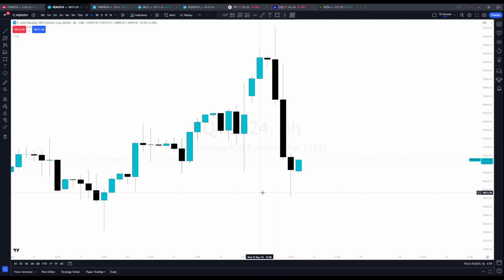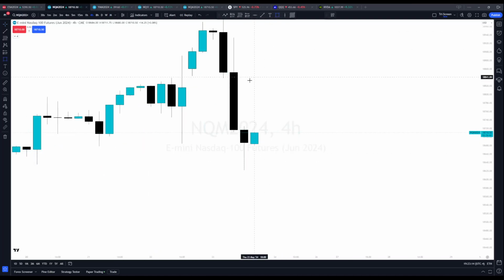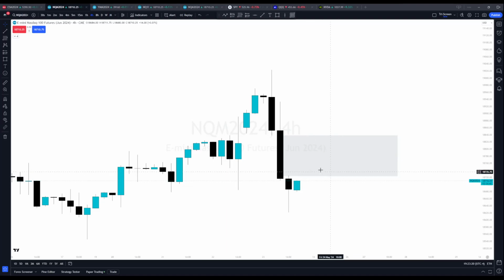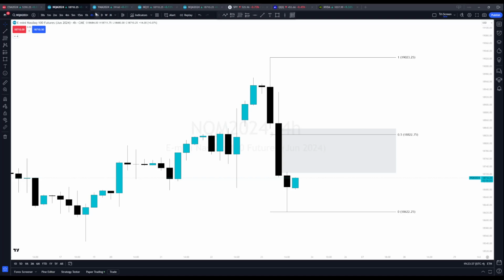So, 4 hour, like I said, daily order block, nothing clear to really see here. The condition is going to be the 4 hour though, right? We've got a big old 4 hour bearish FVG here. I think it's pretty obvious that's where we're drawing into right now. Let's put a little fib retracement here and see where that 50% lines up. 50% sits way up there at 18,822. We'll have to see if we even get up that high.